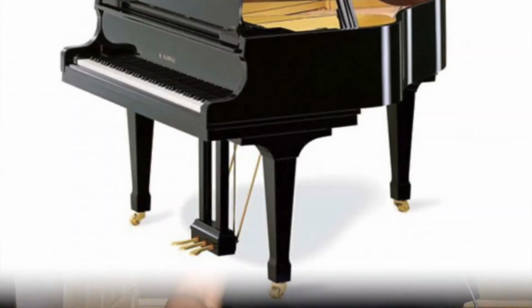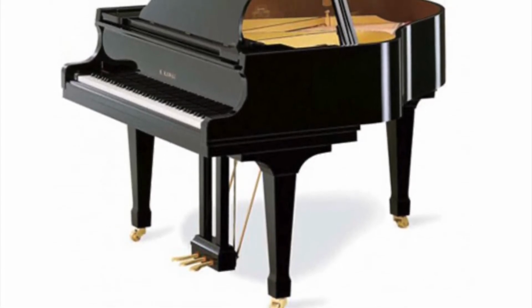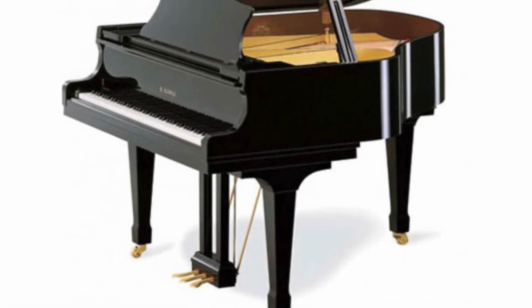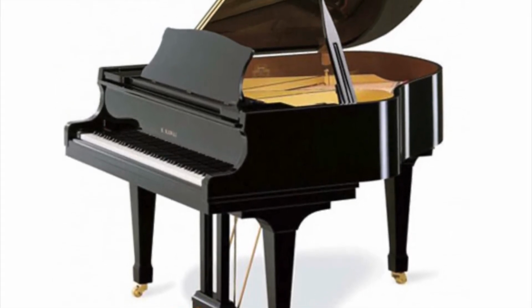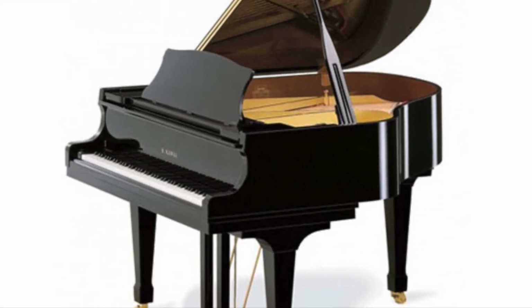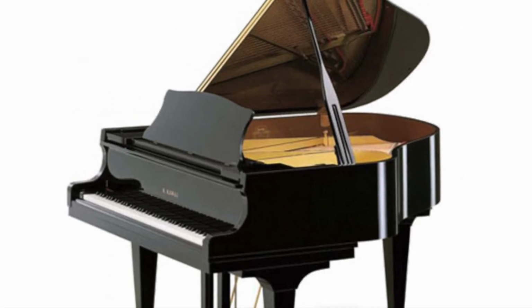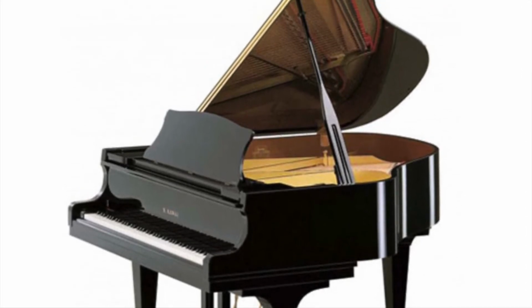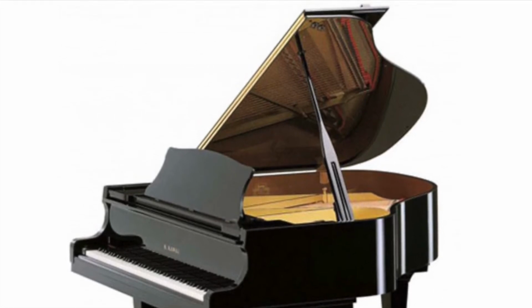Come on, let's see. The piano is an acoustic string instrument. It is played by the hammers striking the strings inside the piano. It has a protective wood casing surrounding the sounding board, which houses the metal strings. Now, many would say that the piano is a percussion instrument because of the hammers. Well, what do I say?